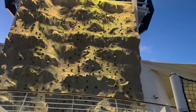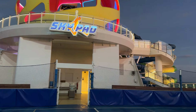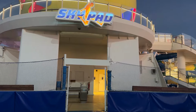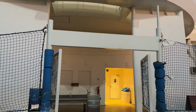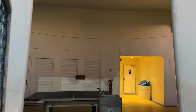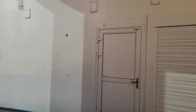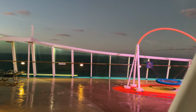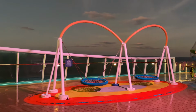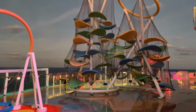So my daughter may or may not be able to go depending on the height requirement. She is already slightly too short for the slides, which she was highly disappointed in. I felt bad for her, just a quarter inch too short. And they said no. So they're very strict on the height policy here. And this is a playground area which my kids were at earlier, and they absolutely loved it. Tons of kids were out here. You know, it's a sold-out ship, wasn't too crowded.